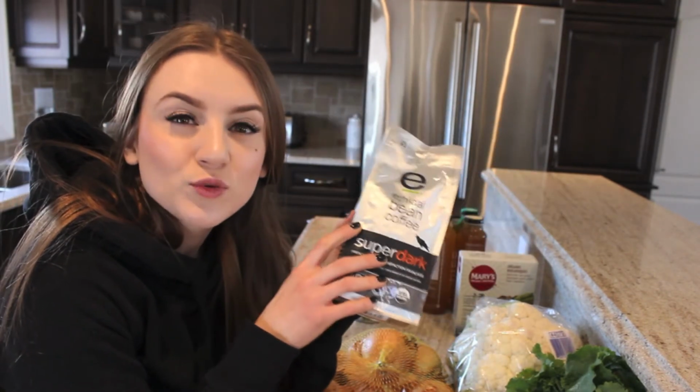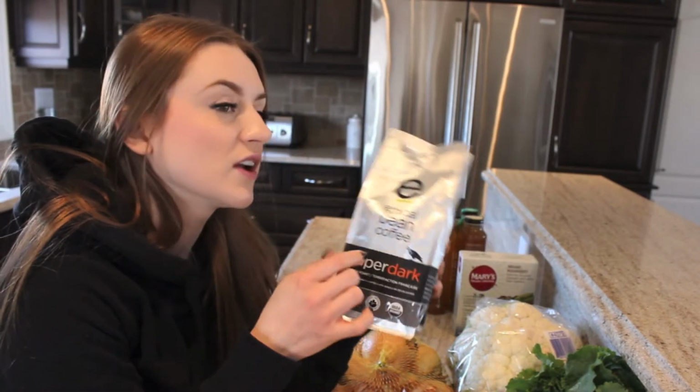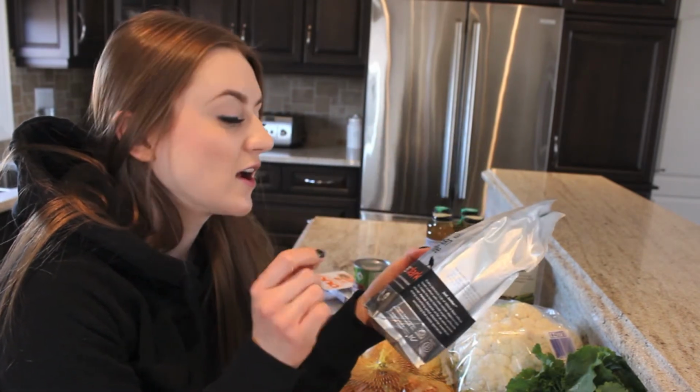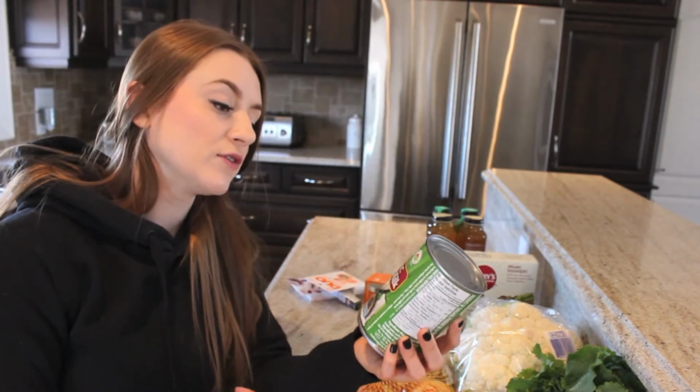This used to be called Rocket Fuel, which is the reason I bought it in the first place, because it said Rocket Fuel on it and had this cute little rocket ship on it. And I loved that. I so got sucked in by that little design, but it ended up being my favorite coffee. I've mentioned this in a couple other videos as well.